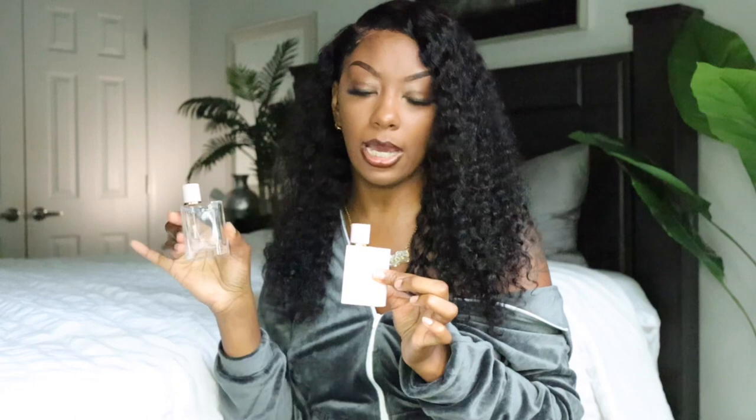So here is the packaging for the original. You have a clear bottle, which is easy to see the product inside, versus this one. You can't see the product. You can't see how much you've already used. It's not see-through at all, not even if you hold it up to a light. You just kind of have to chance it and I guess shake it just to see how much damage you're doing to the bottle.